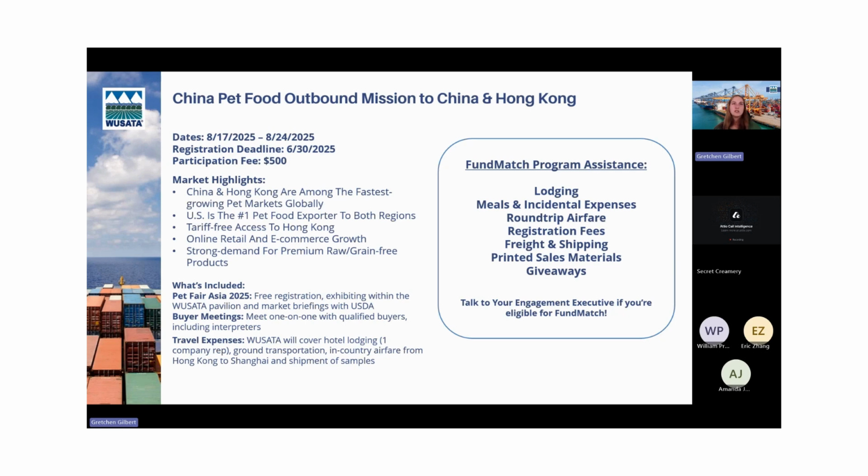So if you're interested, you can also apply for FundMatch to help support the cost. So you can claim and receive reimbursement for half of your participation fee, any additional lodging if you're sending another company representative. Your meals and incidental expenses can be claimed for both company representatives, as well as your round-trip airfare from the US and back to the US. Any other freight or shipping you may be utilizing beyond what's offered through the Global Connect program, and then any printed sales materials or giveaways that you want to use at the outbound as well. Your engagement executives, again, can be there to walk you through that if you're interested.